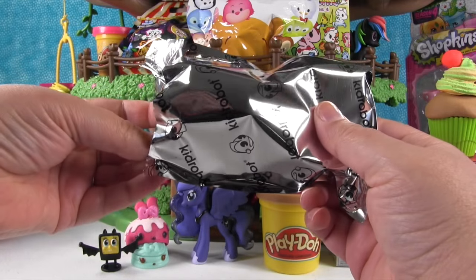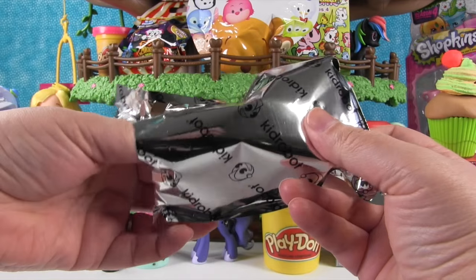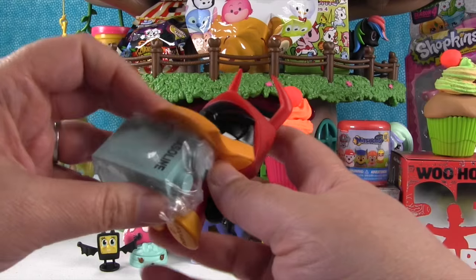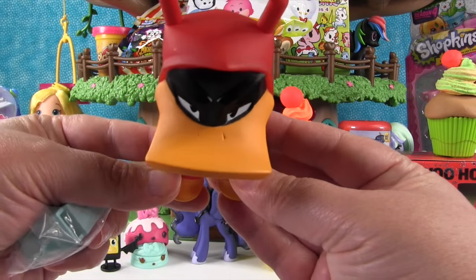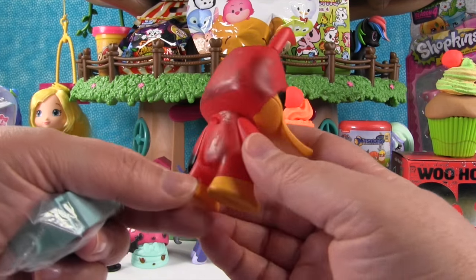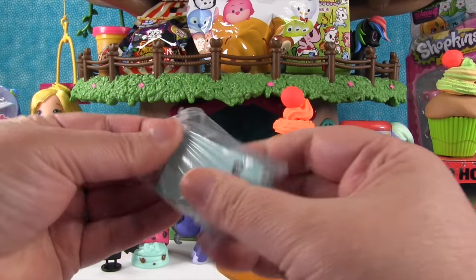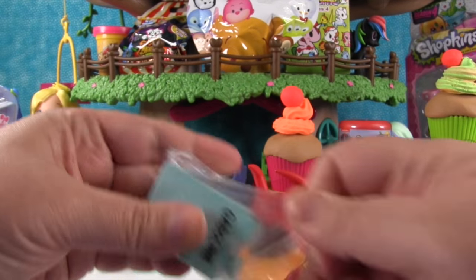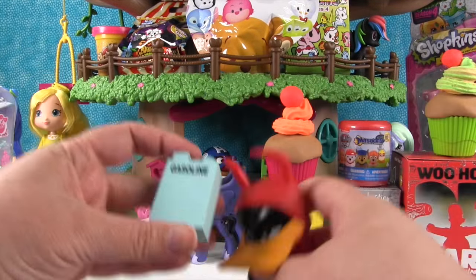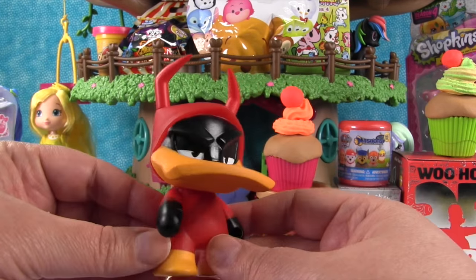We need Porky Pig. We haven't seen Porky Pig. I think we've gotten everybody else. Oh! We have Daffy Duck. Look at how big his duck bill is. So there he is. He's all like battle damaged. Yep. Battle damaged duck. That's because he has a can of gasoline here, so I think he was up to no good and blew himself up instead of whatever he was trying to do. So, super awesome figure. I love Daffy Duck.